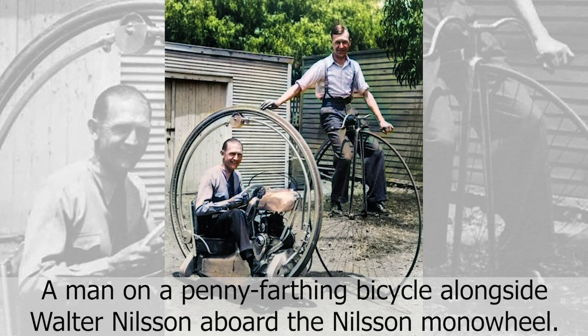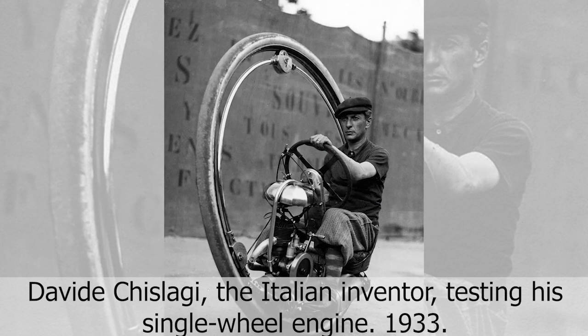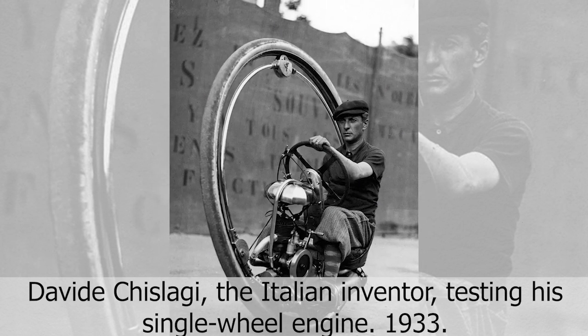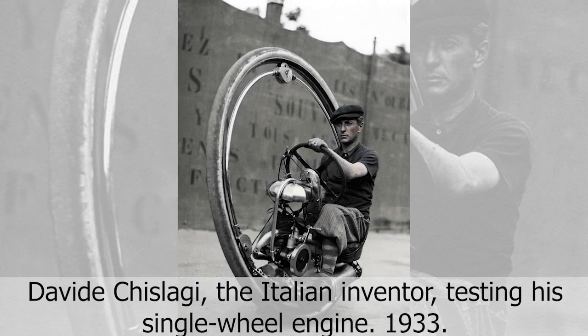In 1869, a French inventor created the first known monowheel, but it actually had two wheels. It was a giant wheel with a seat inside. Under the seat was a second, small wheel. The rider pedaled to move the small wheel, which in turn moved the larger wheel.